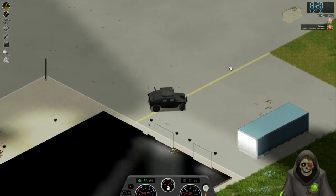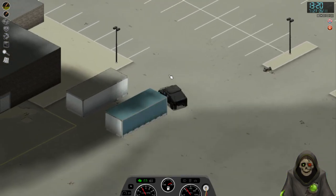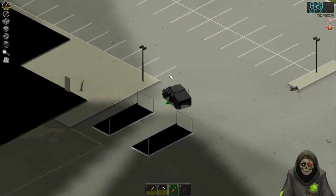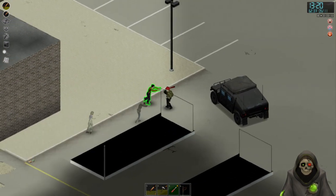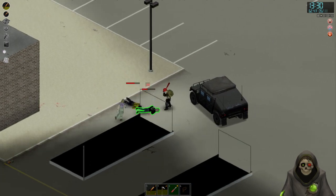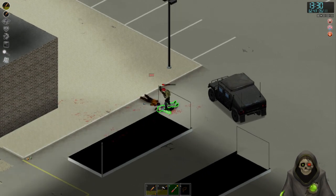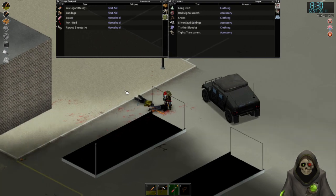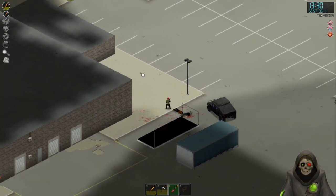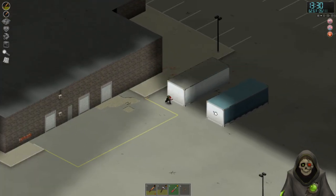I'm tired of my guy being so anxious. We just smoked a cig, my guy. Come on, calm down. Oops. I turned the engine off. Handled. Let me just make sure there's no one else slinking around back here. I don't want to get snuck up on while I'm looting these two containers.